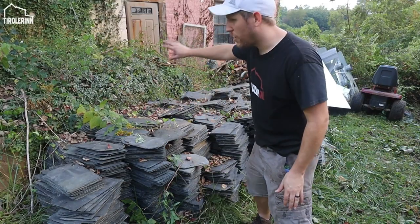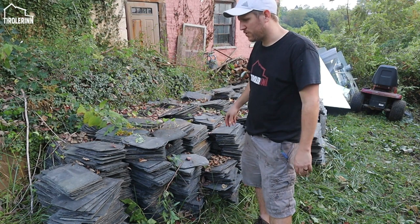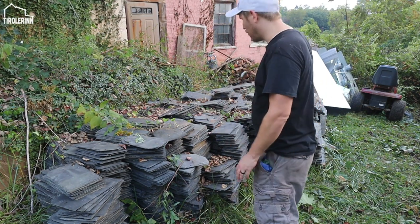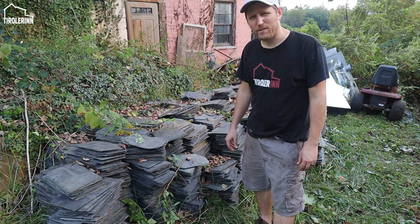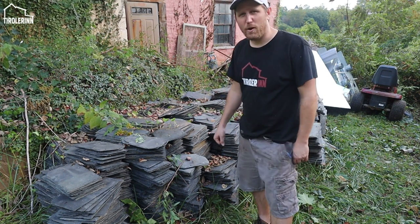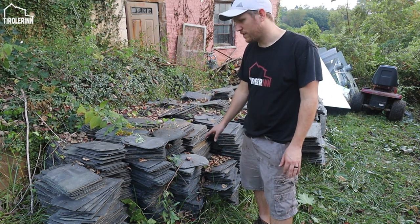It's crazy with all the brush gone. You can really see the magnitude of all the slate that we have here. I know it didn't look like a lot of it when you saw it before in the video probably, but this is actually 12,000-13,000 pieces of slate.